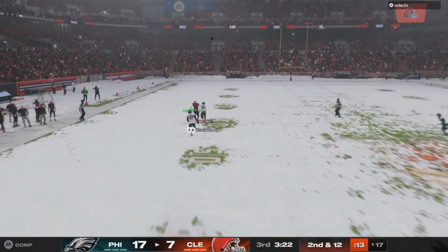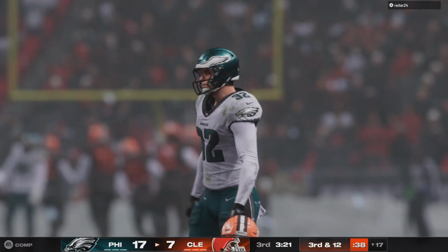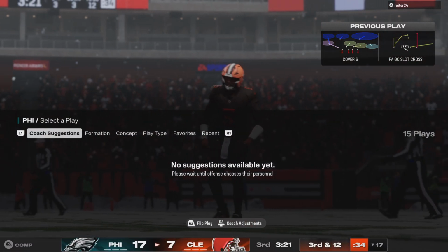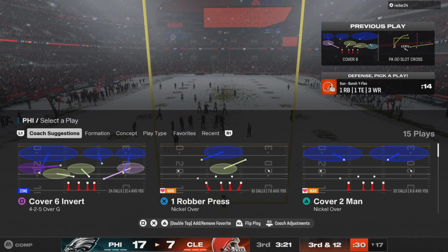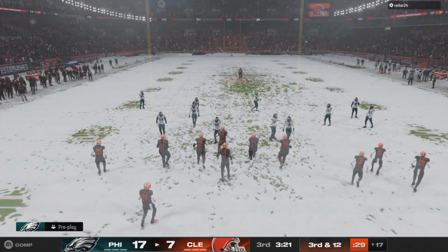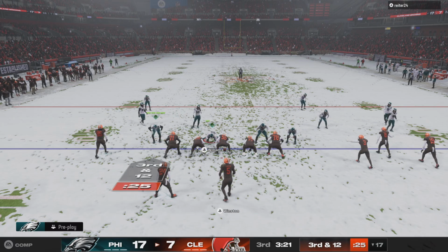Looking deep here for Tillman. And that is incomplete. He's already been a little reckless with his decision-making up until this point, Mike, and now it almost backfires on him again. He has to do a better job of finding the matchups, finding the space on the field so everything is not a forced ball into these tight windows.